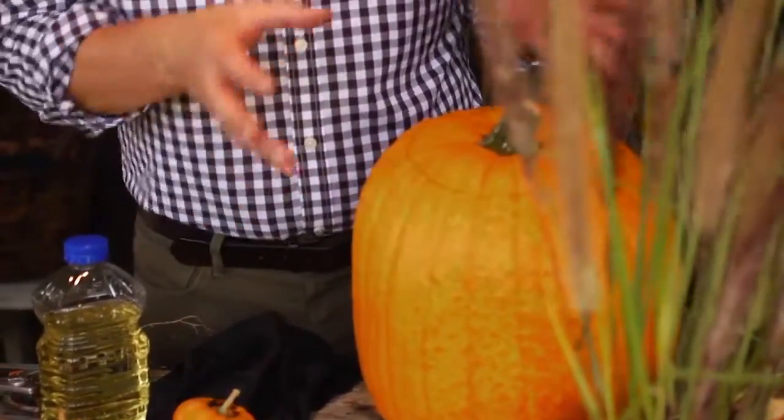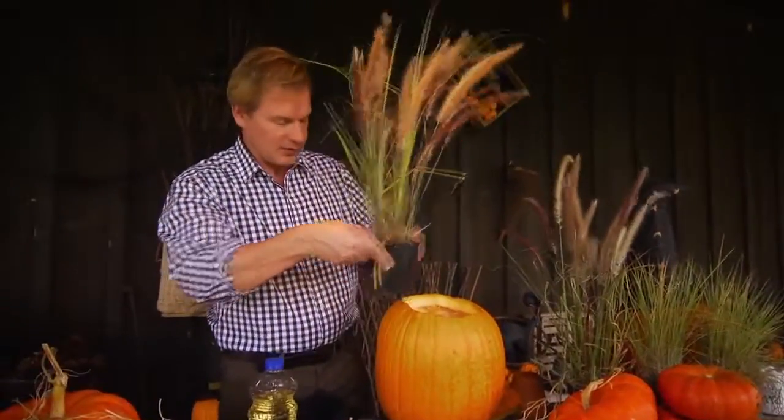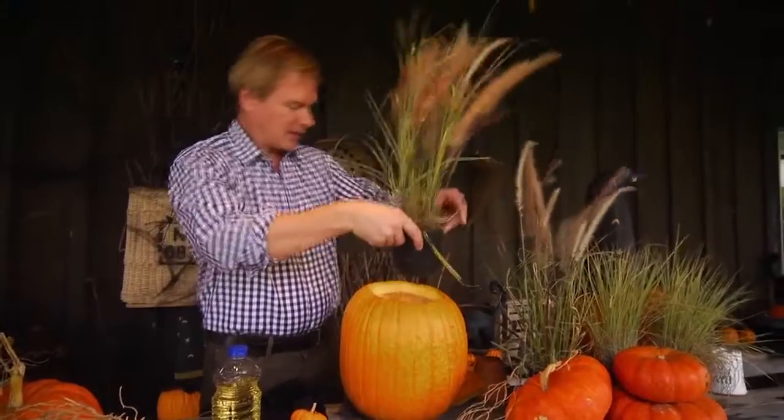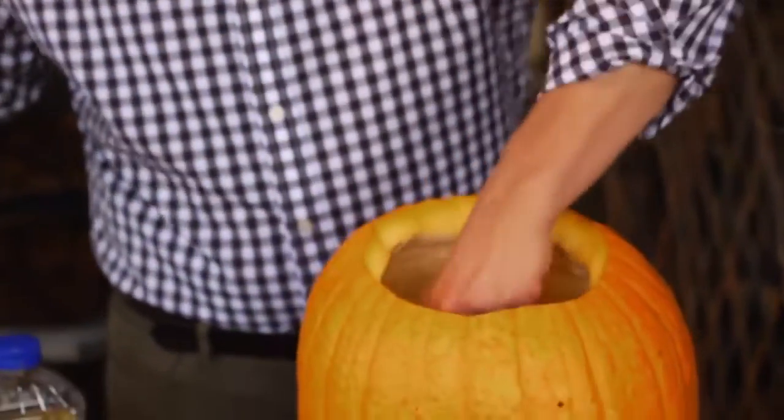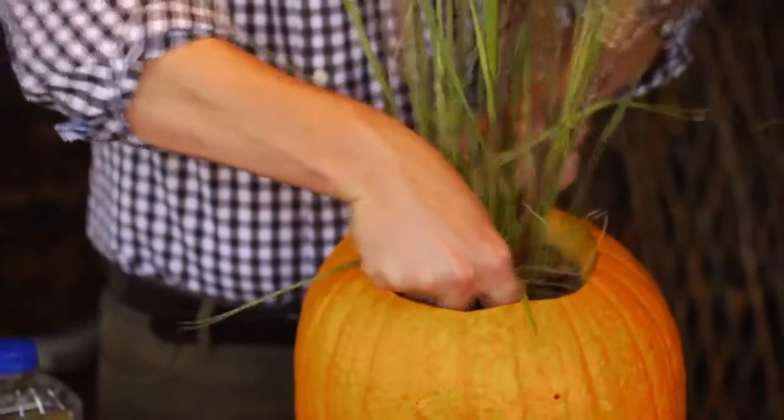We're gonna give this pumpkin some hair. So I've cut the top out, you can see here, and I've cleaned it all out nicely. What I wanna do is actually use some of these grasses. They're beautiful this time of year, these ornamental grasses, and I'm just gonna tuck them right in here like this. I'm using an elevator, something to give us a little lift. And you see that clay pot will allow that grass to sit there beautifully.